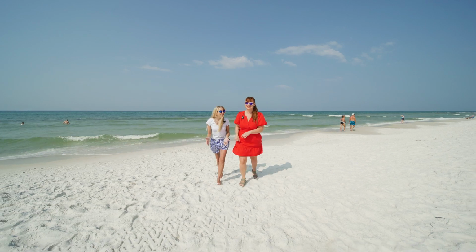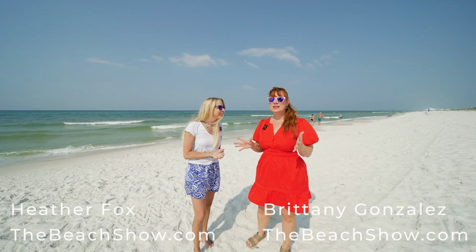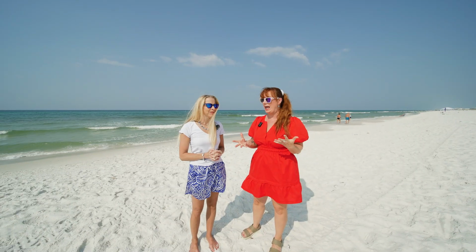Here we are on the West End, beautiful Panama City Beach. What do we got today? Absolutely, we have this great little beach house. Could be used for primary residence, could be a getaway.